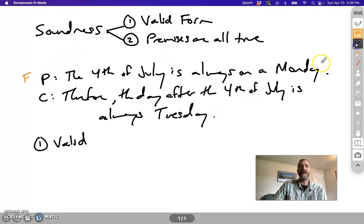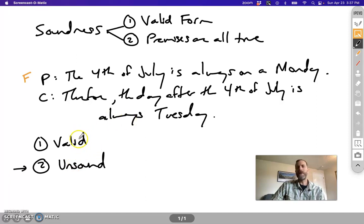And that gives us enough to say that even though the argument has a valid form, it fails the second test. The premises are not all true. So I would call this argument unsound for failing to have all true premises, for failing this second step here. Okay, so this is a good example of where an argument might have a perfectly good form, a valid form, and nevertheless be unsound, and we wouldn't want to be convinced by it.